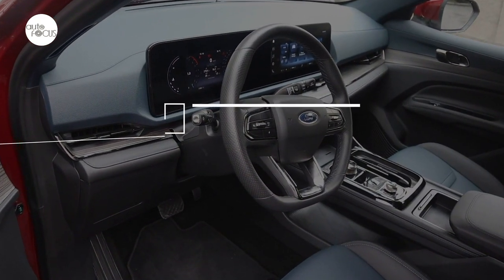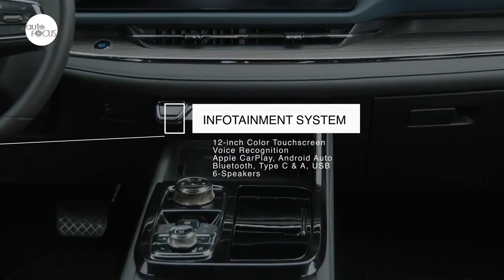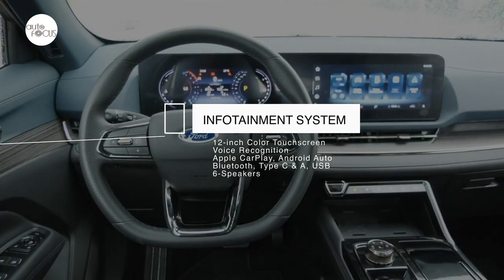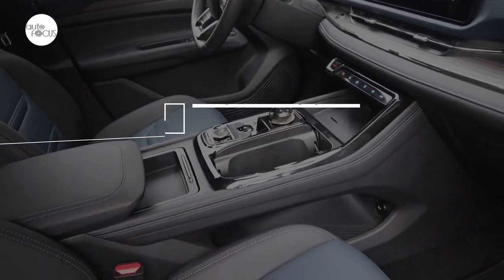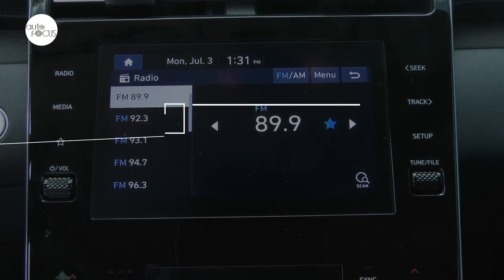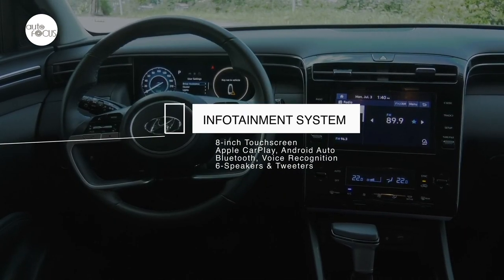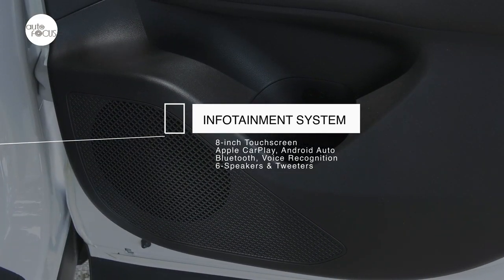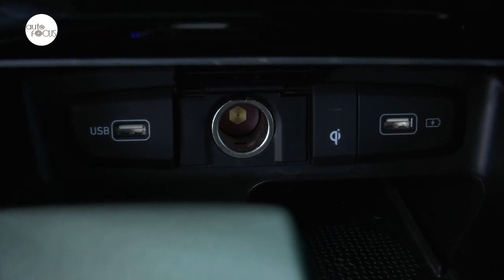The Territory Titanium infotainment system comes standard with a 12-inch color touchscreen, voice recognition, Apple CarPlay and Android Auto, and wireless connectivity, Bluetooth, Type-C and Type-A USB ports, and 6 speakers. The Tucson infotainment system features an 8-inch touchscreen display, Apple CarPlay and Android Auto, customizable voice recognition, 6 speakers that include 2 tweeters, Bluetooth, wireless charger, as well as 2 charging USB ports.